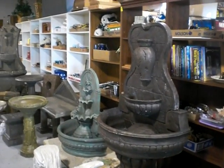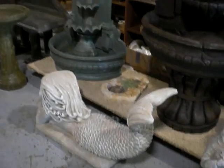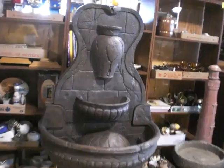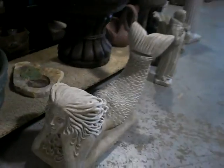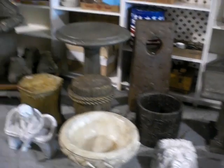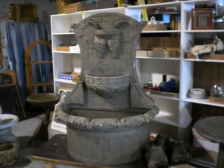Couple nice fountains there. Mermaid table base. Attractive little table base. There's a bench. Small pieces again, pedestals. Nice fountain there with grape decoration.